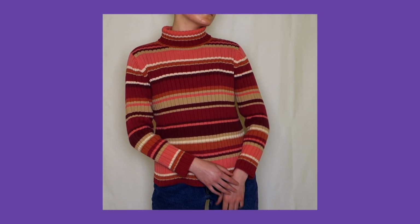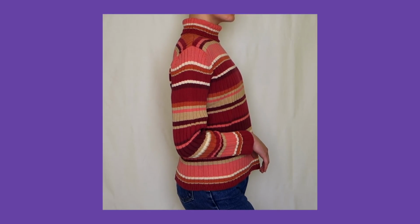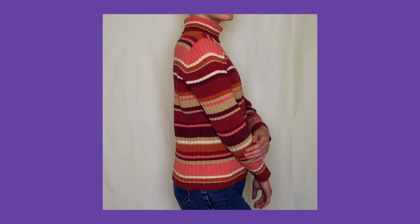I'm gonna go sell it on my Depop. Oh, it's so good, it's so vibrant, and it reminds me of cherry Starburst. So good, so delicious. Okay, the chair is overfilling with thrifted items.